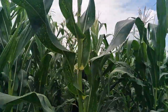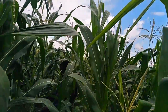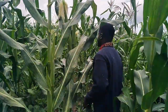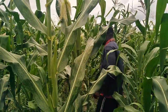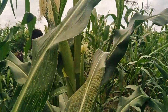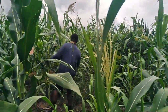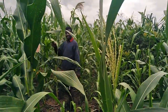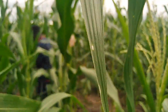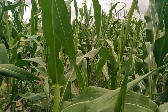These are all one per stand. And you can see how they are growing. The size of the stem tells. It is good to plant one seed per stand. That is good. Yes. We are still moving.